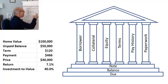Next are the terms of the note. Mostly the biggest thing to look for there is the interest rate, but there are other things, the length of the loan, is there a balloon payment, things like that.